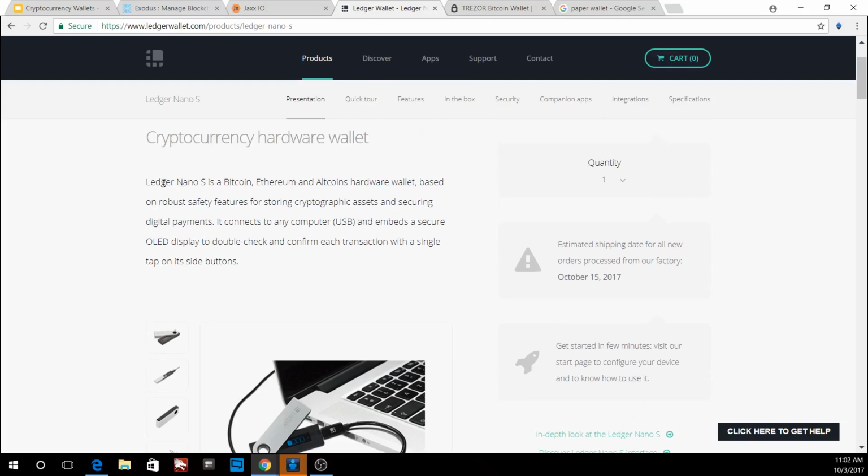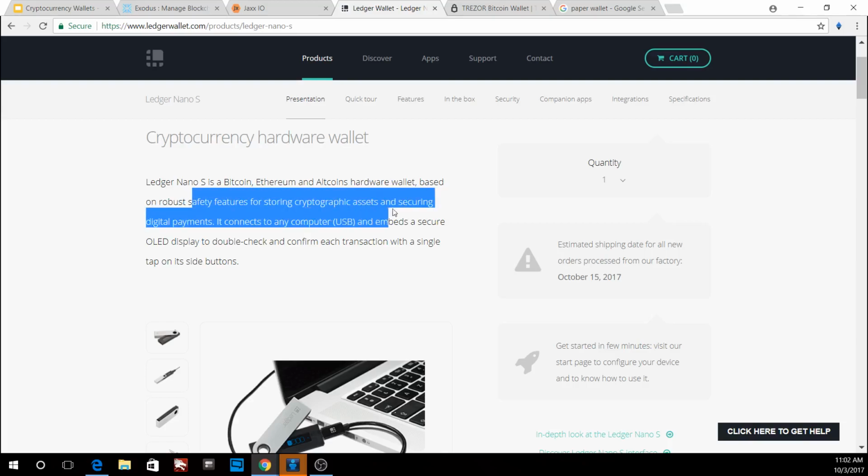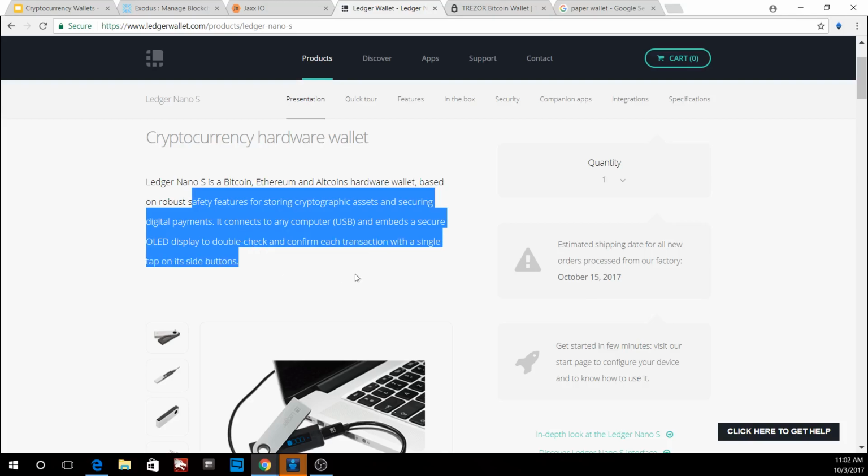These are their features. It's a Bitcoin, Ethereum, and altcoin hardware wallet based on robust safety features for storing cryptographic assets and securing digital payments. It connects to any computer and embeds a secure OLED display to double check and confirm each transaction with a single tap on its side buttons.